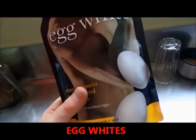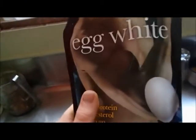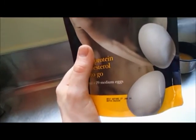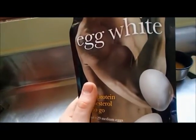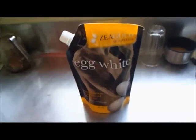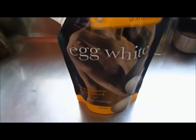First things first, we got egg whites. Egg whites are just pure protein really. They've got very little carbs, no fat, and just straight protein. So if you had 50 mils of liquid egg whites, you'd be getting 5 grams of protein. So I think it's basically a gram per 10 mils. So that's an easy way to bump up your protein intake for the day.